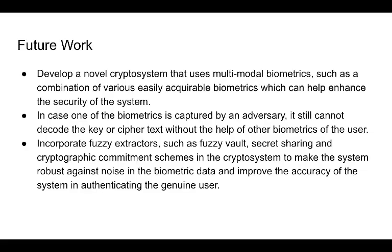For my future work, we are working on developing a novel crypto system that uses multimodal biometrics. Until now, both the schemes that have been used only use a single biometric. Let's say the first paper used fingerprints, the second paper has used iris data to bind these keys. But multimodal biometrics are going to have this benefit that even if one of the biometrics, let's say the fingerprint, is captured by the adversary, it still cannot decode the key or get the ciphertext without the help of the other biometrics. So in multimodal biometrics, we're going to use a combination of biometrics, let's say a fingerprint, iris, and we can use, let's say, a palm print. So all of these together are going to be required to decode the key.